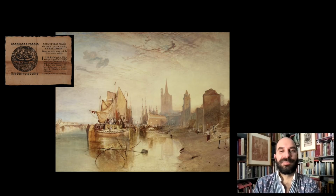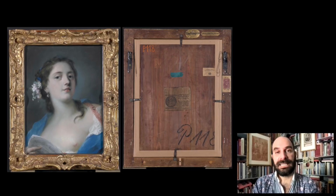The image, of course, is particularly wonderful for us at the Frick because it shows the Rhine in Cologne, which is the subject of a great Turner painting, of course, painted more than 100 years later, but that is the same image. And we now know that Rosalba added these little santini, these images, to a number of her works.